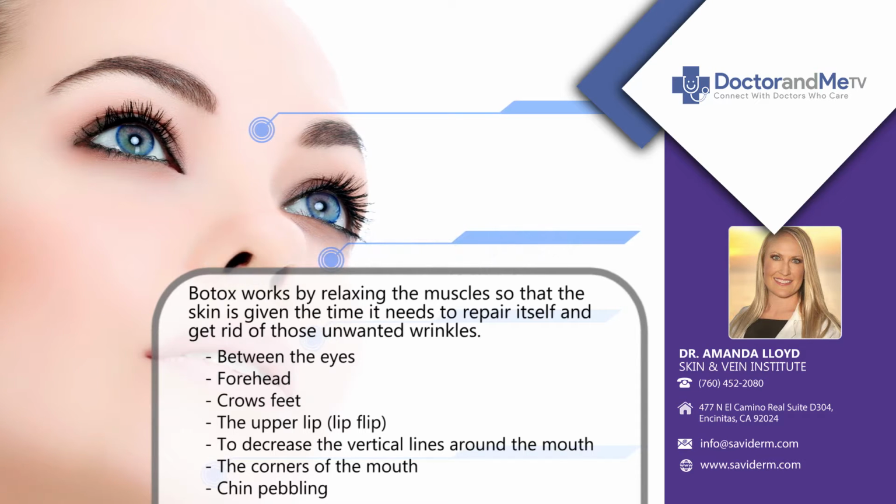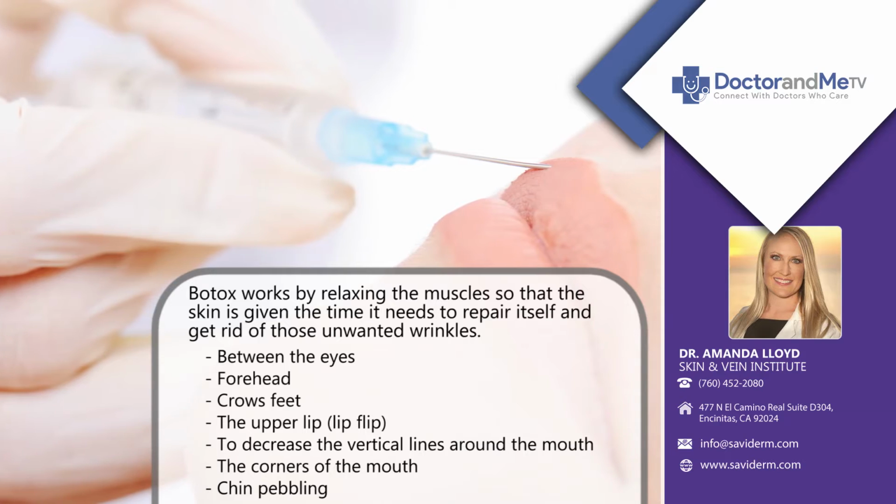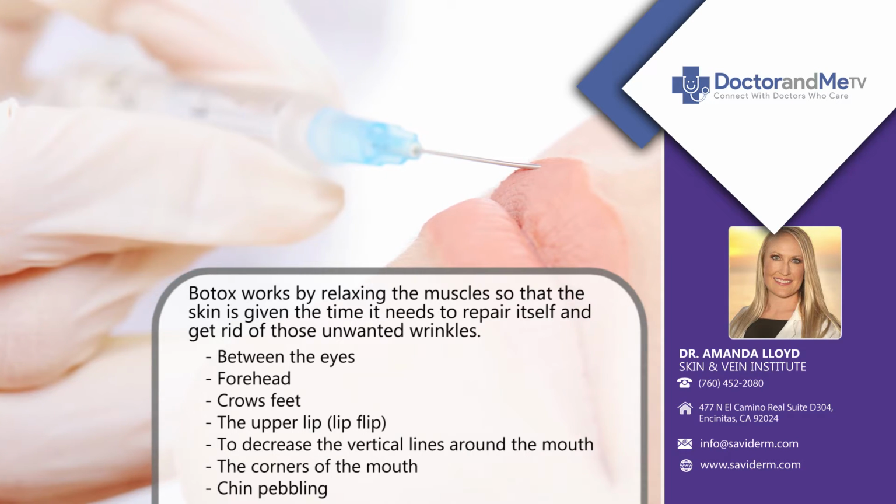It also helps to decrease the vertical lines that we get around our mouth. That happens more in women. They're often called smoker's lines, and Botox is fabulous for that.